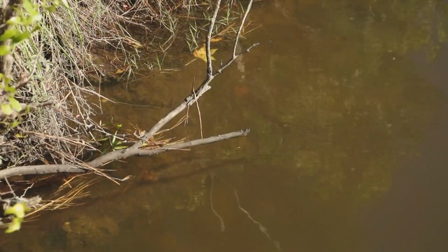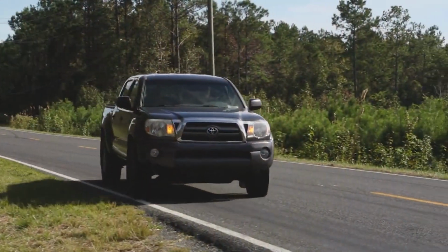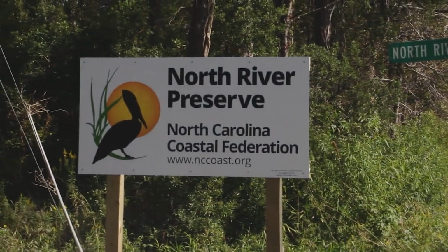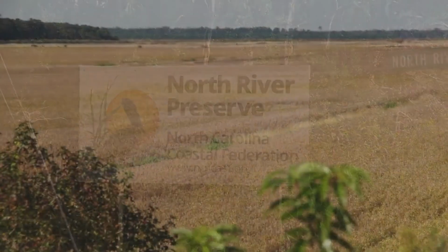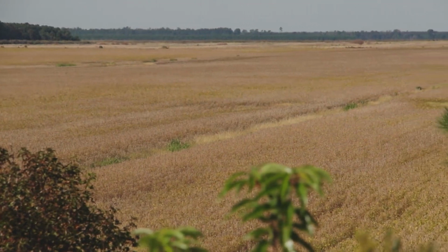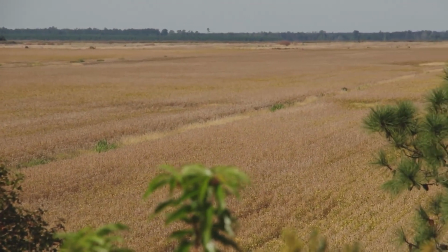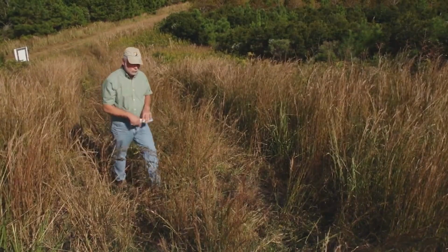inhabiting the waters. At the North River Farm, a unique public-private partnership is underway to discontinue farming and rebuild wetlands that will absorb pollutants and bring the creeks and ecosystems they nourish back to health.